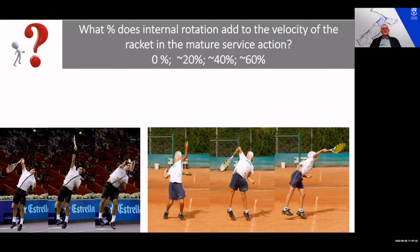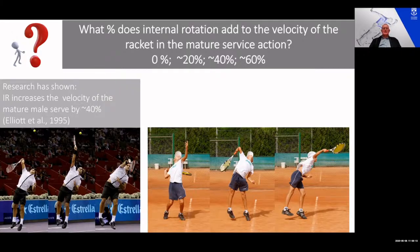Let me ask you a question. What percentage do you think internal rotation plays in racket speed or racket velocity at impact in the mature service action? No percent, and that's possible, 20%, 40%, as much as 60%. Have a look at the images below and you can see that internal rotation occurs in both the 15-year-old serve and that of Roger Federer. The answer is about 40%.